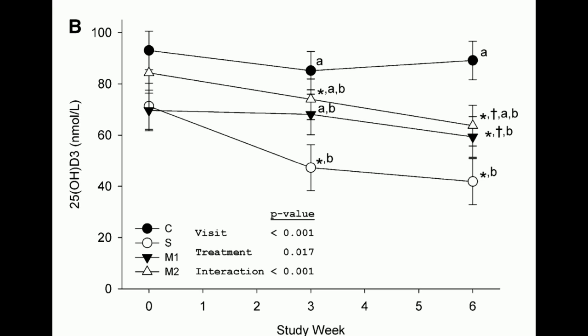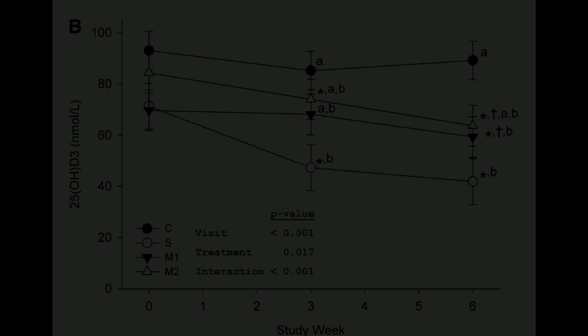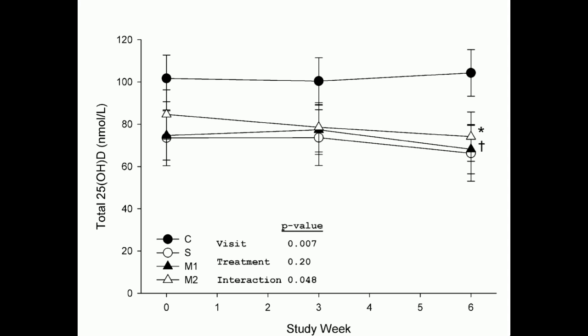which is interesting. And what the authors actually did, I'll bring up the third graph, which shows the overall change in 2,5-hydroxyvitamin D levels as a whole. This is the total 2,5-hydroxyvitamin D, and as you can see, the control group no change, and the other groups no change. So that increase in 2,5-hydroxyvitamin D2 was offset by a decrease in 2,5-hydroxyvitamin D3, and therefore in this group of subjects, the vitamin D didn't actually have any effect overall at changing the total vitamin D status of the subjects.